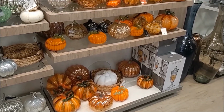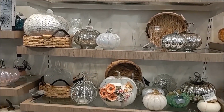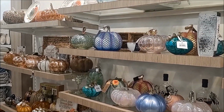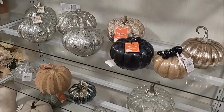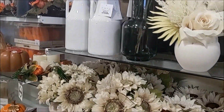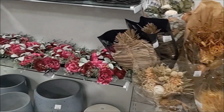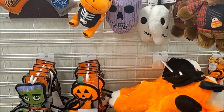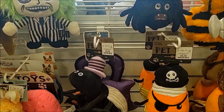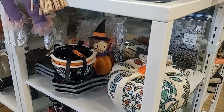And it should come as no surprise, I found pumpkins galore. And then of course there was also plenty of general fall decor. And if you've got pets, then you're in luck. They had spooky pet toys as well. And just as I thought I'd seen everything, I found this, well, a little bit of everything mixed together.